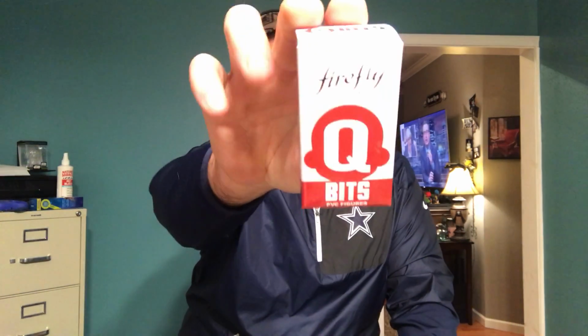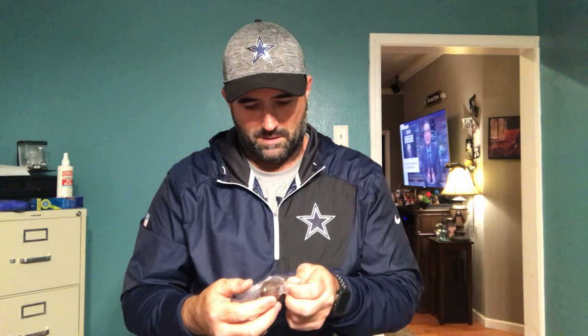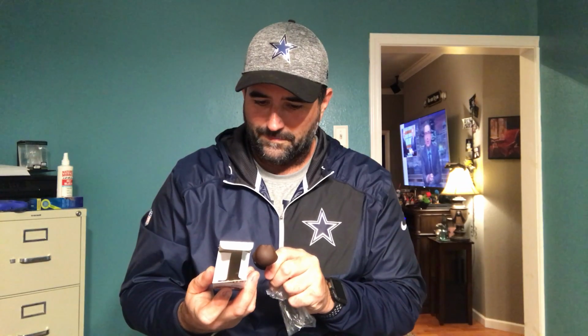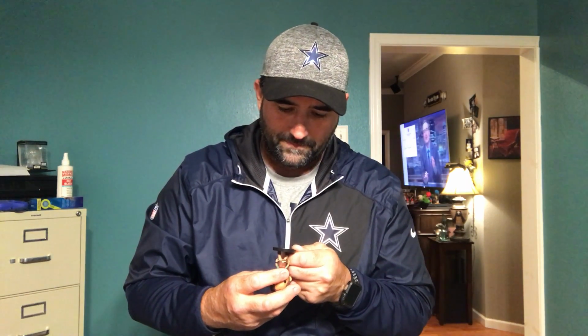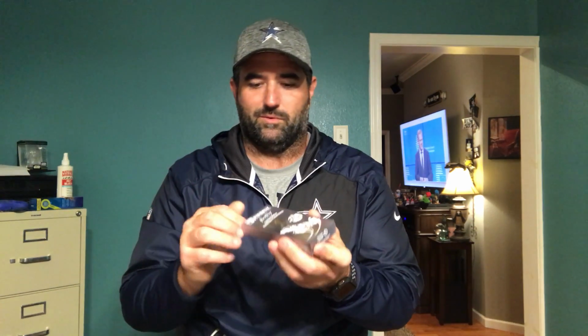Let's see. First thing is these little Firefly Q-bits. They got a bunch of different little characters. I've got a bunch of them since the very first one. And this one I have, I don't know who this is. Oh, this looks like, who is this? I have no idea which character this is. But that's her. Okay. All right.